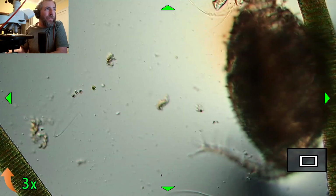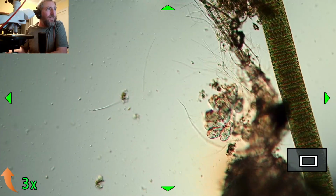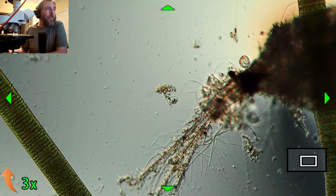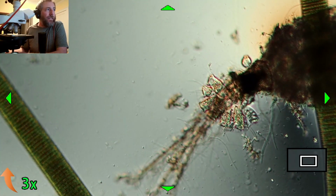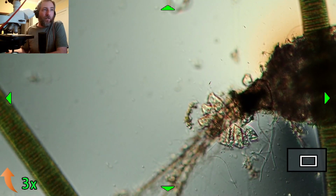I am a paleoecologist, but I study lake organisms. And so, not a biologist, but I have to know a lot of ecology, and I need to know a lot about lake organisms in particular to be good at my job.